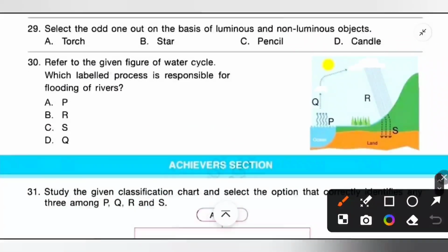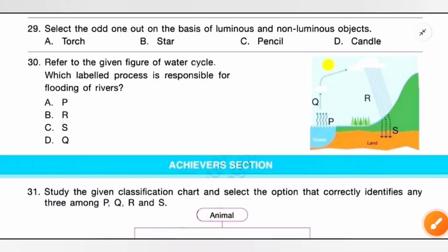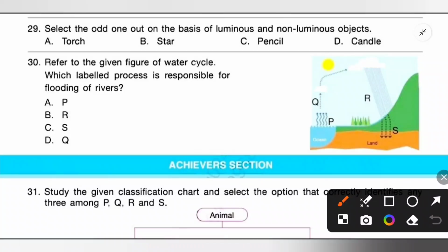9. Select the odd one out on the basis of luminous and non-luminous objects. We know luminous objects are objects that can emit light and non-luminous objects are objects that do not emit light. Here, torch, star and candle are luminous objects because they can emit light. Pencil is a non-luminous object because it cannot emit light. So, the odd one out is pencil.